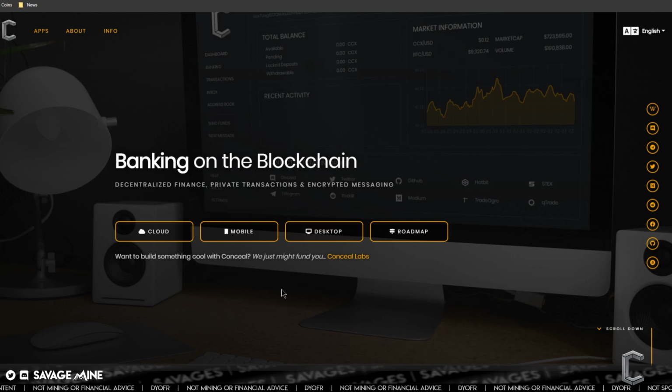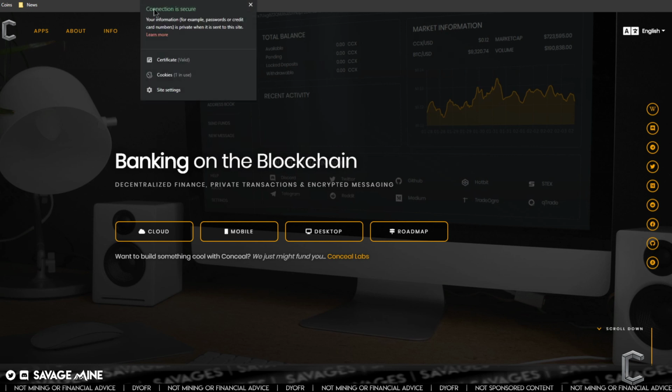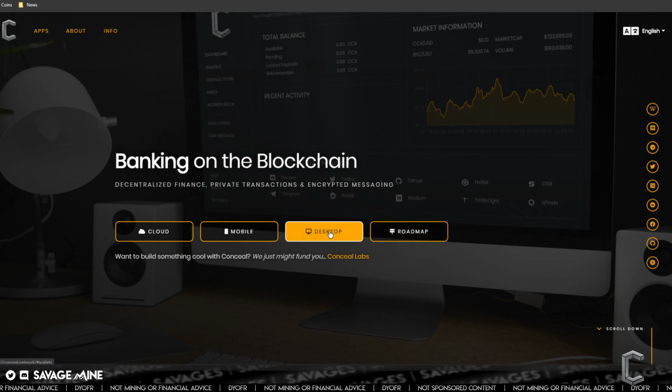the space is full of people that can duplicate this website perfectly and make you think that you're downloading a wallet from Conceal themselves, and it's actually malicious software, a malicious wallet, and you're going to lose your crypto and maybe some other things. So always check the connection, make sure it's the right website, conceal.network in this case. And then you're going to click on desktop.